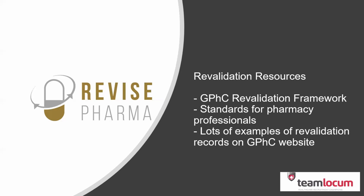And I wasn't aware of this, but there are plenty of real examples of revalidation records on the GPhC website. So if you haven't checked that out, make sure you do, because it gives you an idea of how exactly to set it out. And it gives you an example of each revalidation point, whether that's CPD, reflective account or peer discussion, and what they're essentially looking for. So that's a good one to look into if you haven't already.